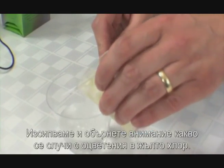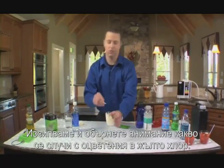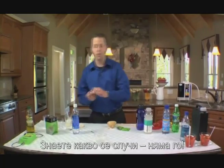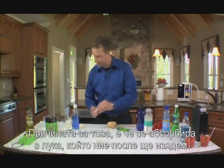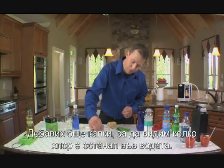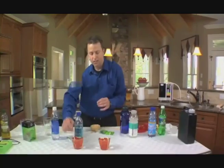As we pour this out, take a look. What happened to that yellow chlorinated color? You know what happened. It's gone. The reason it's gone is it absorbed right into the onions, which now, of course, we're going to eat. I just put more chlorine drops in there to see how much chlorine's left in that water, and there's none.